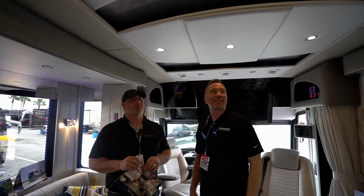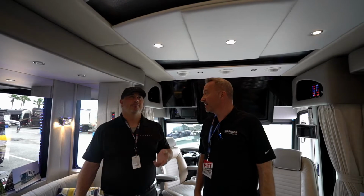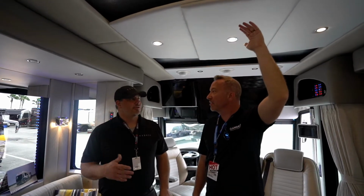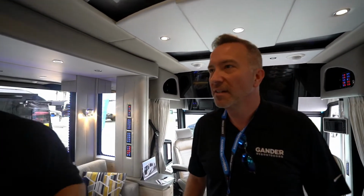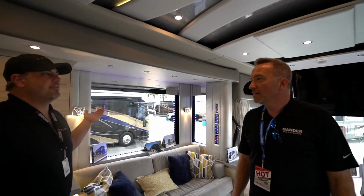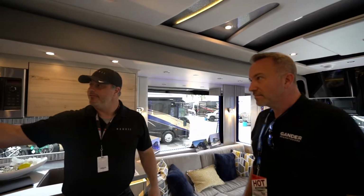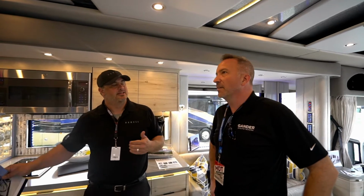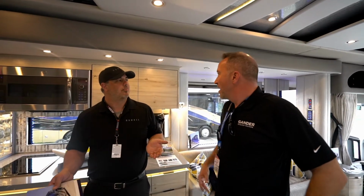We're 7 feet, 5 inches tall, and the clearance is still fine. You can still get under a tunnel at any track. Really, what we do is we lower the bays so we don't have as big of bays, but we have more interior space. That allows us to have 2 full bathrooms and bunk beds. We can also increase or decrease the size of our slides and shift them around, so it allows us to have a lot more floor plans.